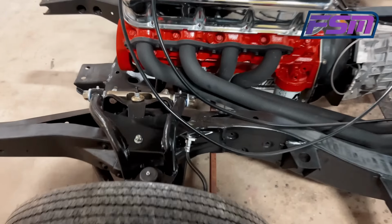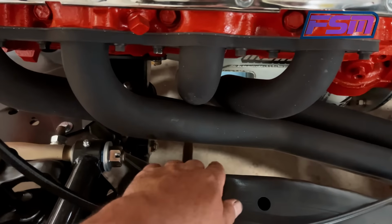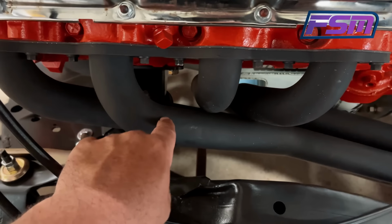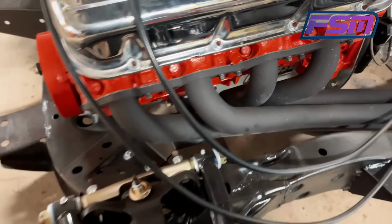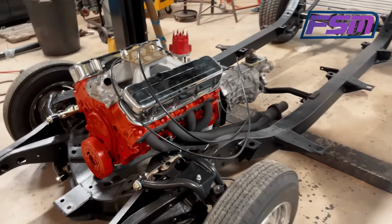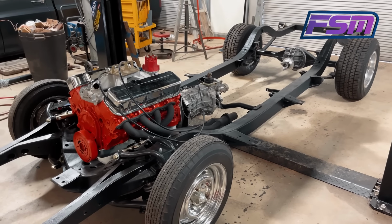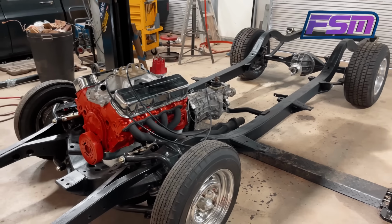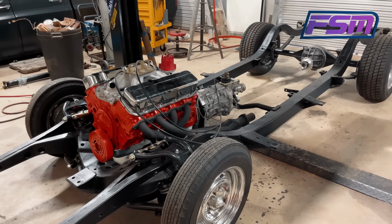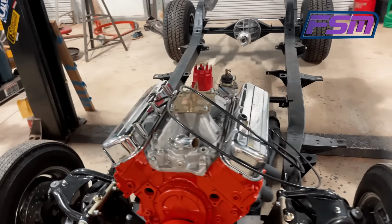I also got power steering from Speedway, which should be interesting because it bolts right here and comes up right here. So I think I'm gonna have to reroute this tube over and down to clear that, but I want power steering on it. I want all the creature comforts so I can get in this car and drive it anywhere and be comfortable. It'll have heating and air. It's got power windows. I want power, everything. It's gonna have power brakes. So it should be fun, especially with that 6-speed.